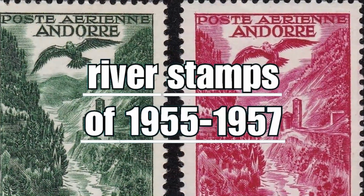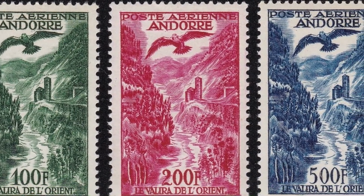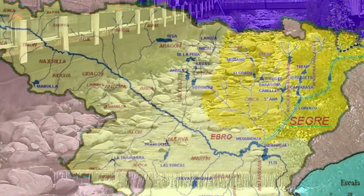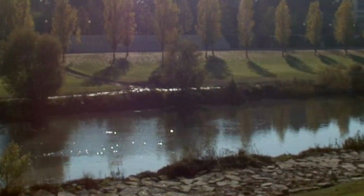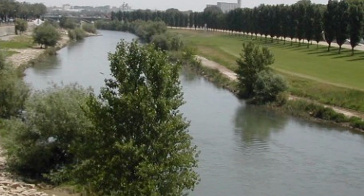The river stamps of 1955 to 1957 depict the Valira d'Orient, or the river that crosses the country and originates in the far east of the state. This 24 kilometers long river is a tributary of the Segre, a large river located in the south of France and north of Spain, 265 kilometers long.